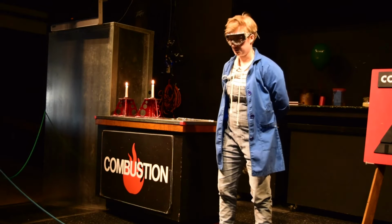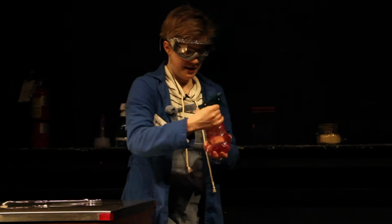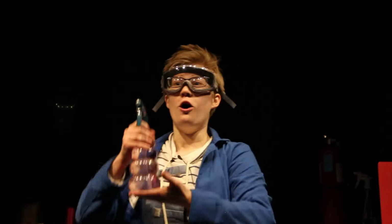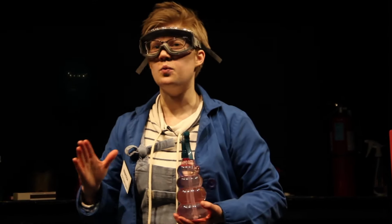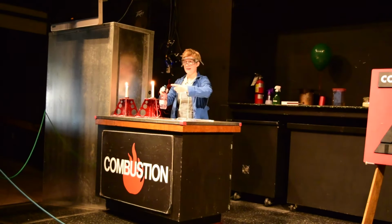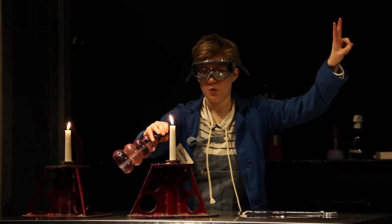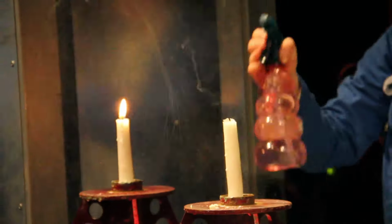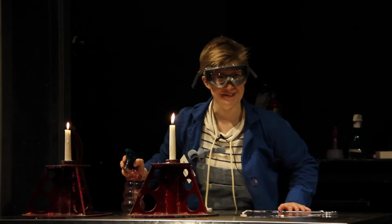I have a few other metals with me here today. These metals are a little bit different because they are suspended in a liquid, and that liquid is called isopropyl alcohol. I have some isopropyl alcohol here all on its own without any metals added. Let's start by seeing what that looks like when it burns. Here we go. I'm going to spray it onto my candle after a 3, 2, 1 countdown. Here we go. 3, 2, 1. Whoa. As you can see, isopropyl alcohol is a pretty good fuel.